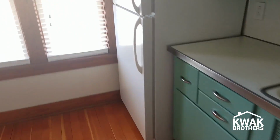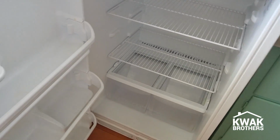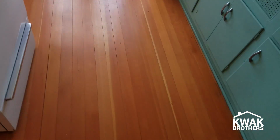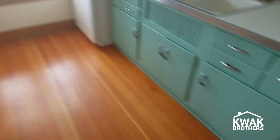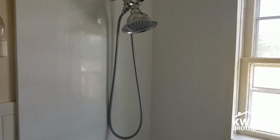This unit is probably one of the more clean units that I've walked through. Oh yeah, so you can see the fridge is pretty clean. I'm gonna check the closet again, see if there's any belongings that were left. So overall it looks pretty clean. I mean, the floor looks pretty pristine, other than a few, I mean, there's garbage right there, but so let's check the bathroom. Okay, bathroom, maybe a little bit of scrub work would do, right?